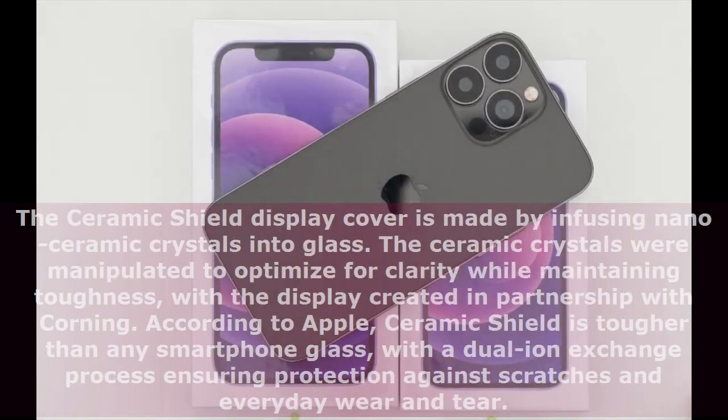The Ceramic Shield display cover is made by infusing nano-ceramic crystals into glass. The ceramic crystals were manipulated to optimize for clarity while maintaining toughness, with the display created in partnership with Corning. According to Apple, Ceramic Shield is tougher than any smartphone glass, with a dual ion exchange process ensuring protection against scratches and everyday wear and tear.